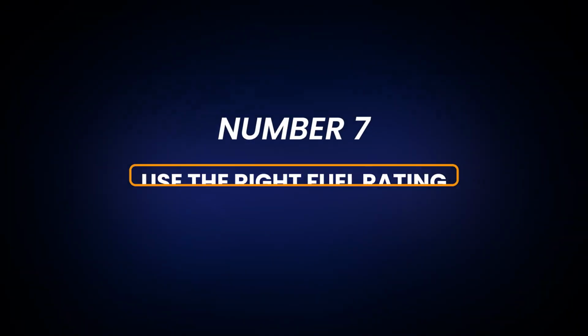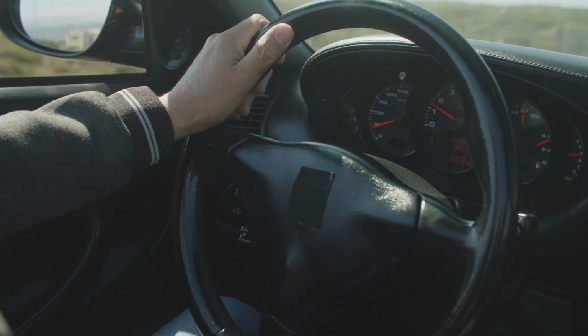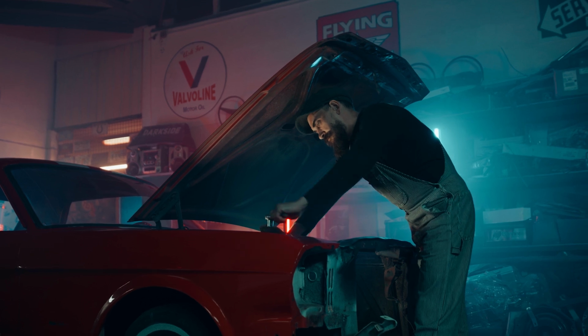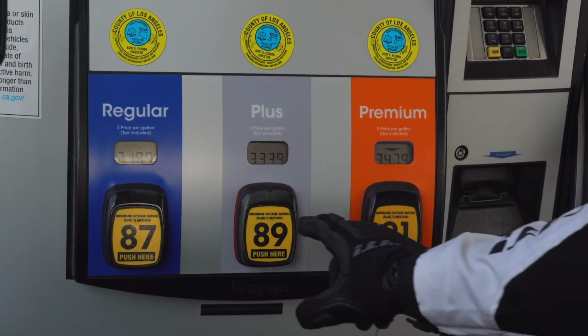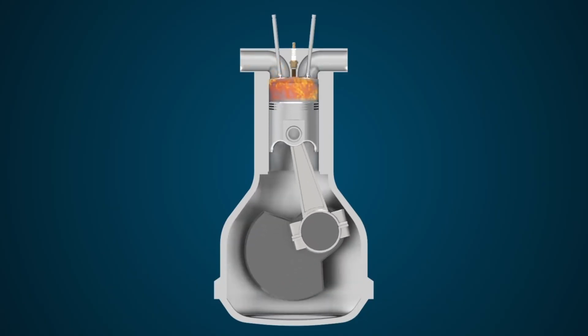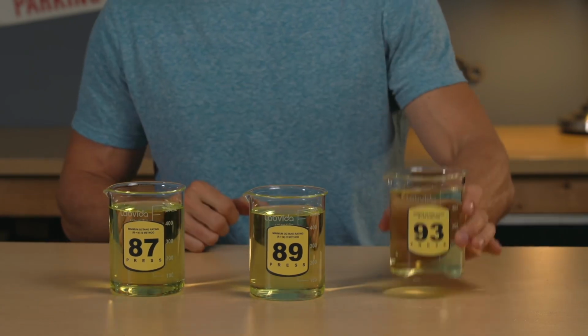Number 7, use the right fuel rating. Most drivers either cheap out with regular or think they're treating their car with premium. Both approaches can quietly destroy your engine over time. Your owner's manual specifies exactly what octane your engine needs, and deviating from that spec is like feeding your car the wrong medicine. If your car requires 87 and you use 93, you're not helping anything.